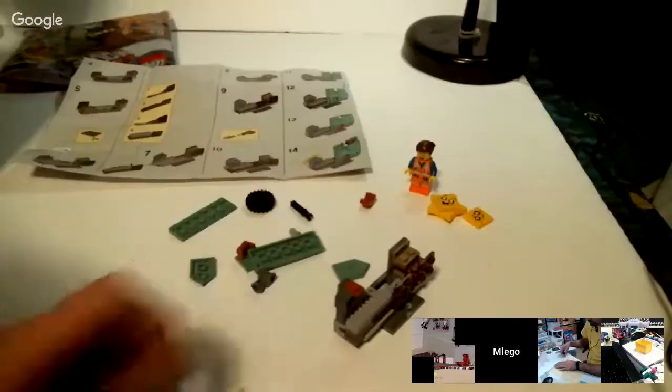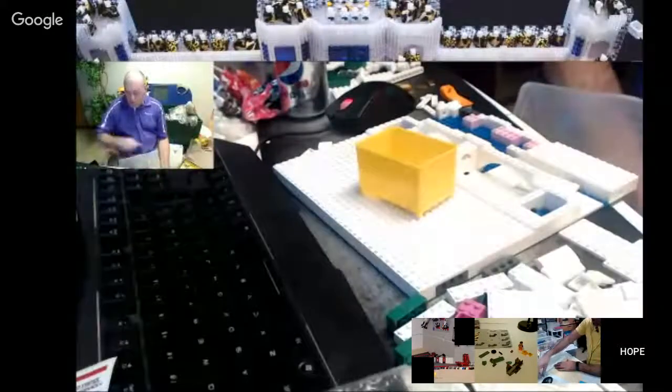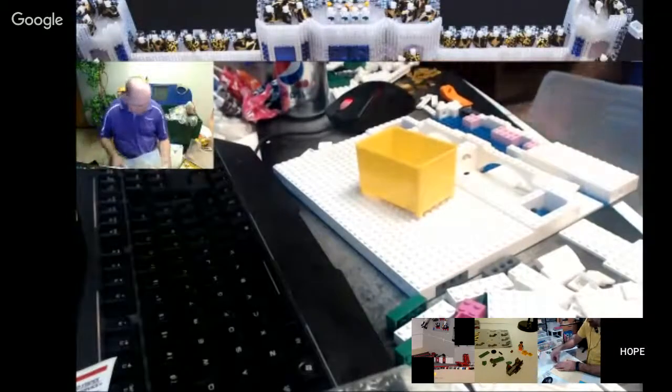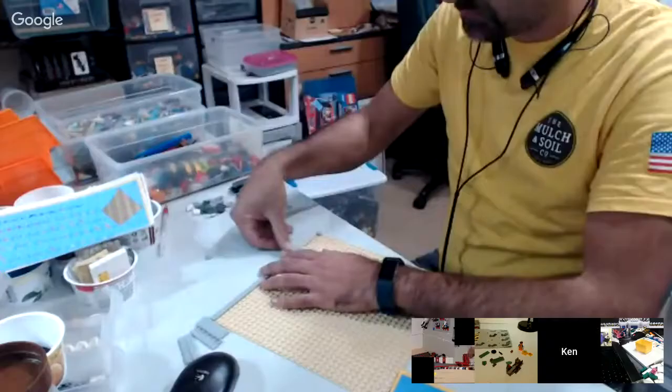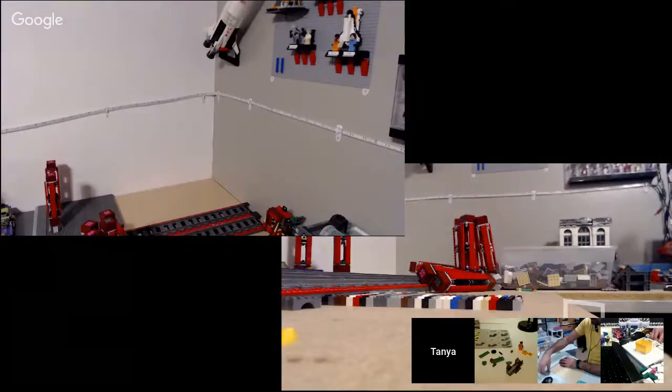There's not even room to do a loop. Well, 30 inches is the loop, but you'd probably have stuff hitting the corners. That is probably what would happen. Right, and it just wouldn't work. So it's just an aesthetic display. Well, it looks good.